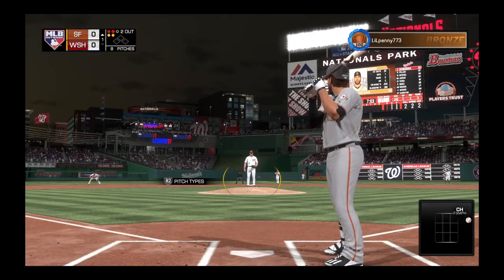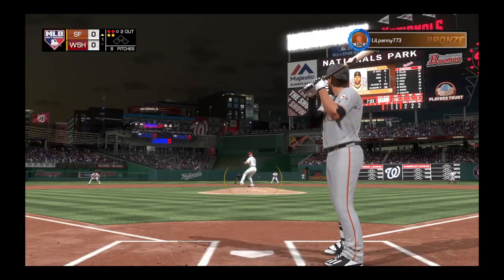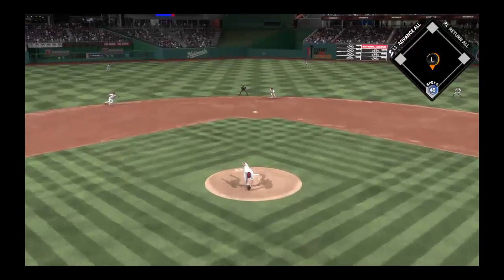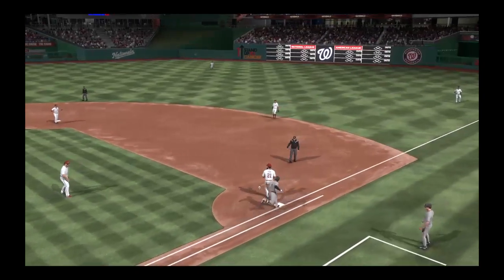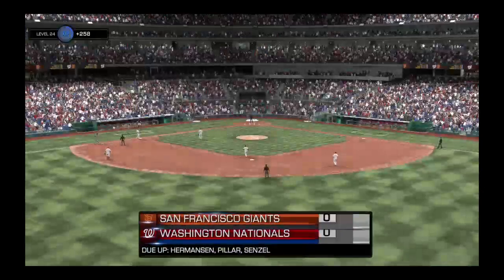Lays off the 1-2 changeup, and he's worked it back to 2-2. And a great job to stick with it as he's able to make the play.